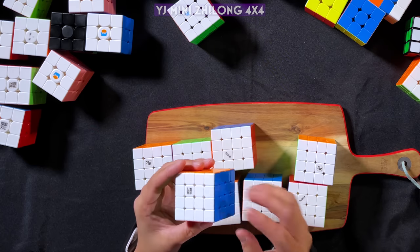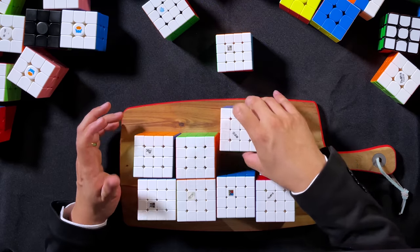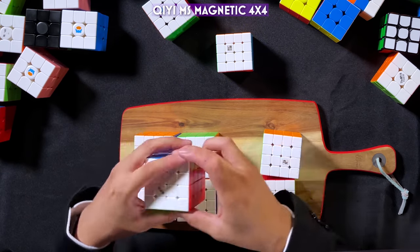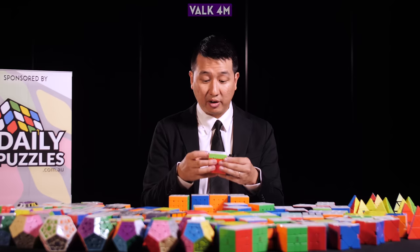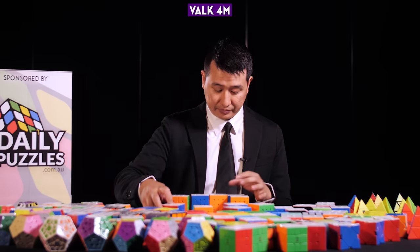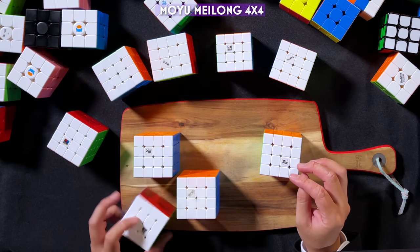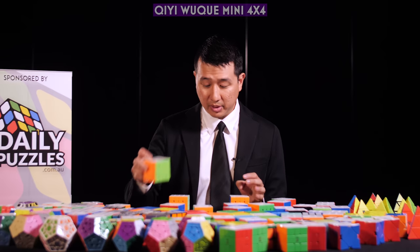This is YJ's mini 4x4 that came out recently, and it's now my daughter's 4x4 main. This is the TMS Magnetic 4x4, the largest of the group over here. This is Yuxin Little Magic 4x4. This is the Volk 4M, which I started using for blind solving. This is the 4x4 Meilong. This is a YJ 4x4, all magnetic. This 4x4 used to be my daughter's main.